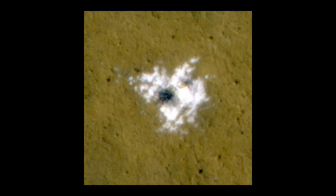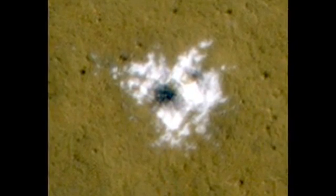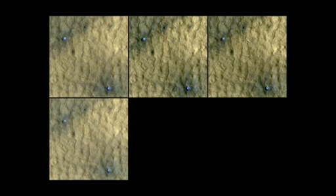When HiRISE went in and took an image of these small craters, they saw this very bright blue material that was poking out from the bottom of these craters, and it looked a lot like water ice. So they took this image using their spectrometer, saw that in one of the bands there was in fact a signature of ice. HiRISE continued to take a series of images over several hundred days, and what they were actually able to do is watch how the ice disappears over time.